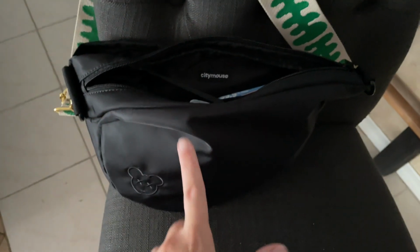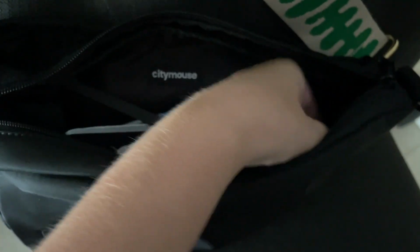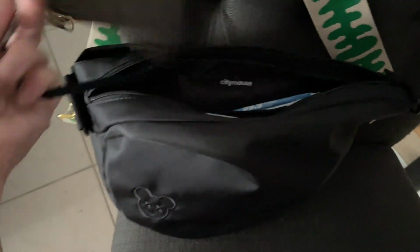I even wore this to a baby shower you guys saw in my last vlog, and I put 2 sippy cups in here stacked one on top of the other, and they fit perfectly fine. So you can easily fit a bottle in here. It comes with a strap on one of the sides for you to be able to secure a bottle in it. It has this little clip here to clip your keys, so you can easily take them out and then not lose them and throw them back in here.